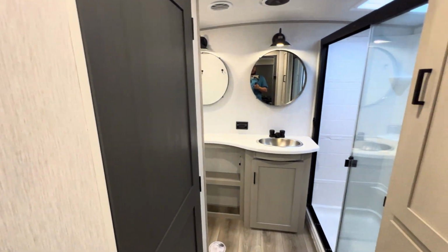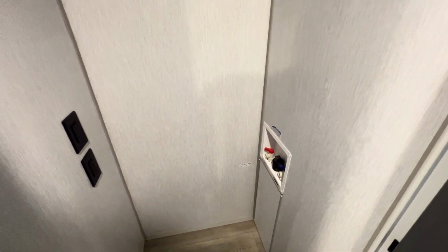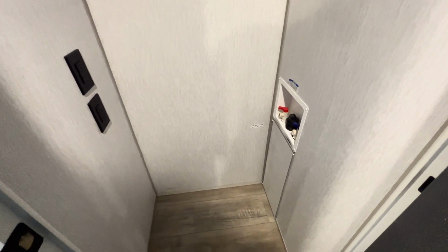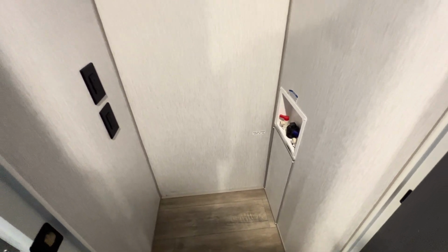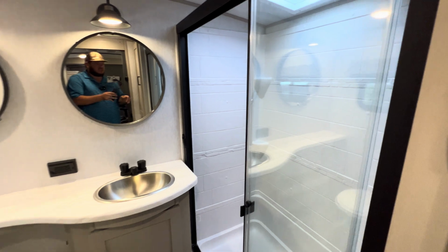And then into the bathroom, right here, you got either a huge walk-in kind of style closet, a big old closet, or it is prepped for the washer and dryer. So a fully stackable washer and dryer you can put in here. Run you about $2,500, but it would be money well spent for sure, especially if you're taking a little bit longer trips than most, or possibly a seasonal camper.